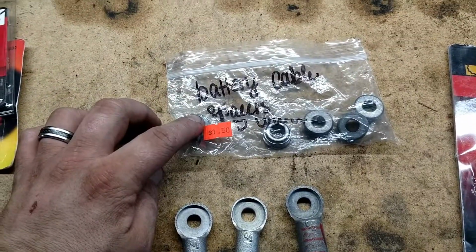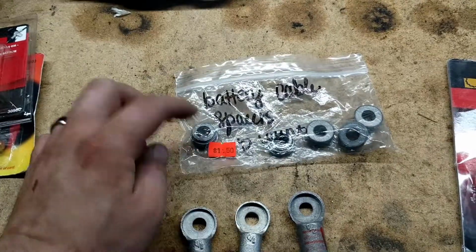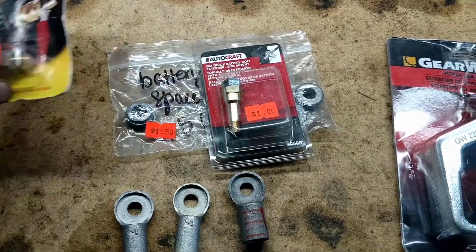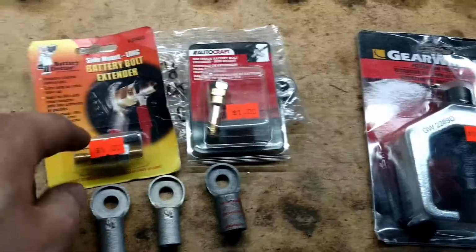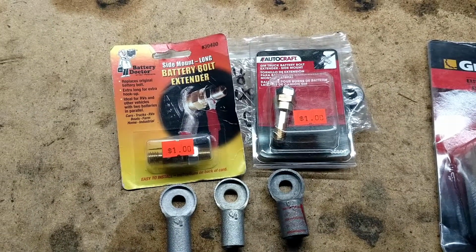But I got some of the spacers. I really only needed one, but just in case I decide to do anything else, it was $1.50 for a 5-pack. I got that for the ground side, since I'm going to run 2 of these. And then I got this one for the positive side, so if I need to jump something off, I have access to do that.